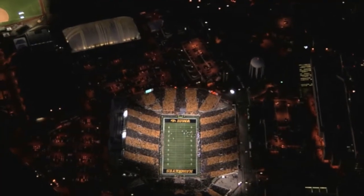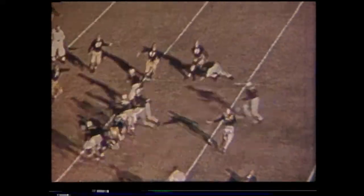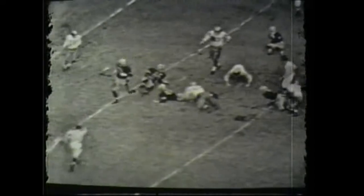Over the years, Kinnick Stadium has hosted its fair share of memorable moments. A legendary clash with Notre Dame, a Heisman Trophy winner in Nile Kinnick. I want you to know that I'm mighty, mighty happy to accept this trophy this evening. The 1958 National Championship team, and who could forget this moment in '85?